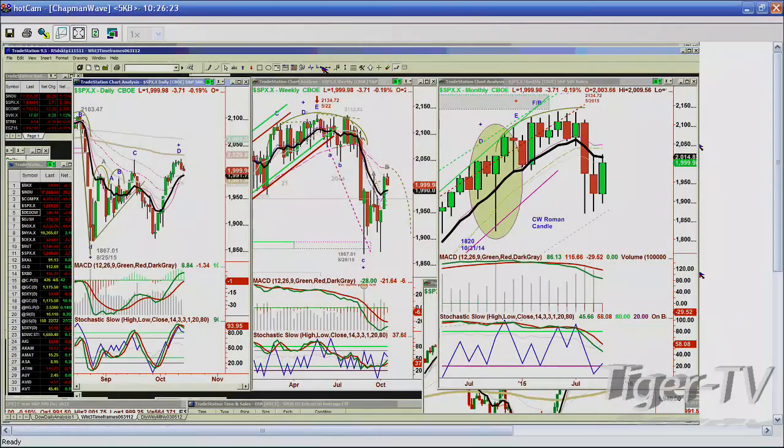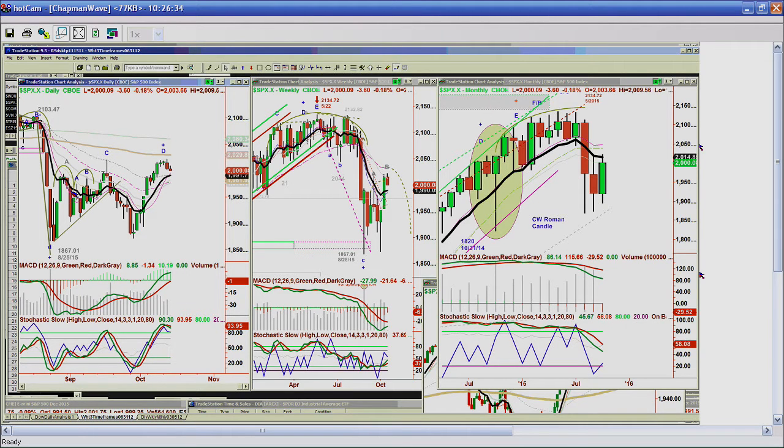I had a question about the S&P, about the notation in the Chapman wave. Maybe I'll get more into it in my show, since many people who are listening now might not be following the Chapman wave. But basically, I feel comfortable saying that that was an A that failed, and it went A, B, C, pulls back, and that has to be D.